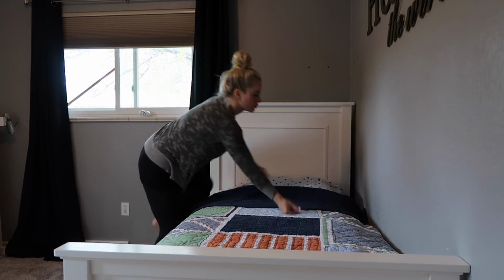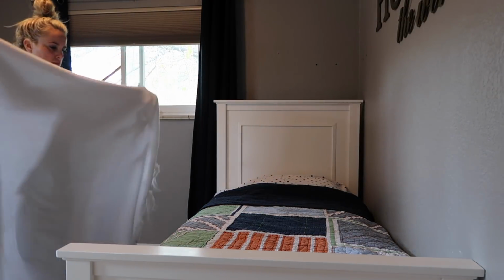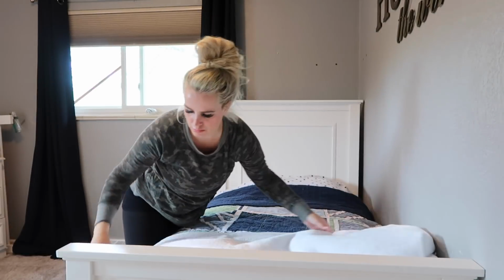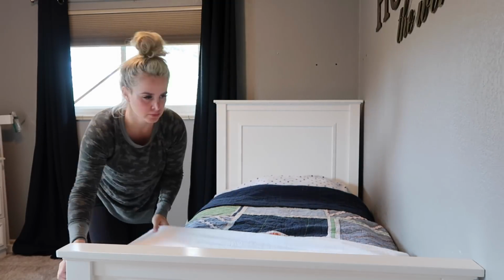Whenever I'm making Preston's bed, I always move it away from the wall a little bit. I think he's just so excited to go to bed every night that he does a running start and jumps into bed, which pushes the bed over against the wall, and it's starting to chip off some of the paint.